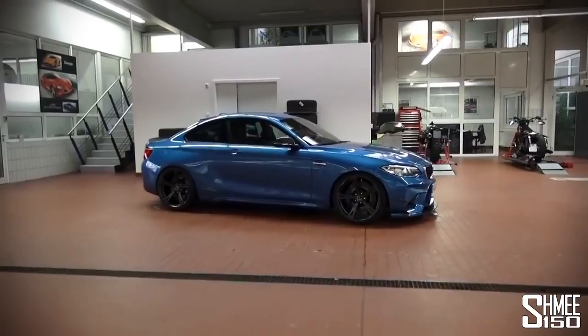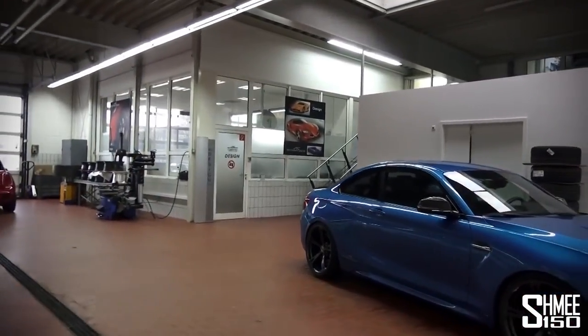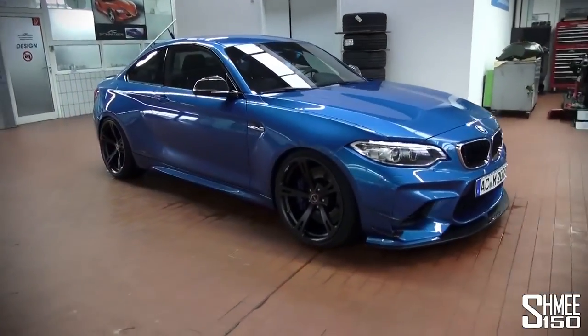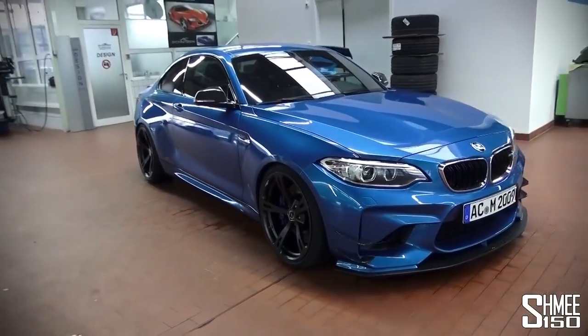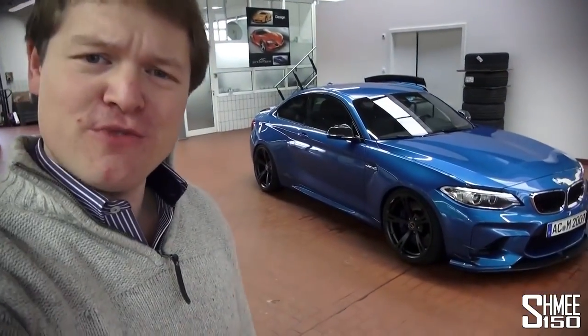This is quite a nice environment. The design for future projects being worked on through the back there. And another stat for you as well, this car, the M2 by AC Schnitzer, has set a lap time at the Sachsenring that is faster than a 911 Turbo or an AMG GTS from an M2, which is really quite impressive.